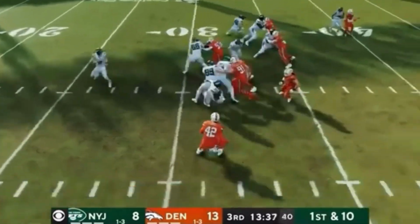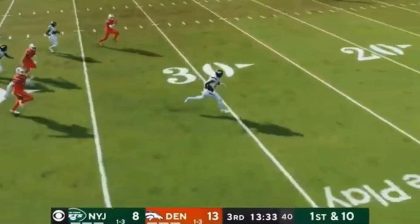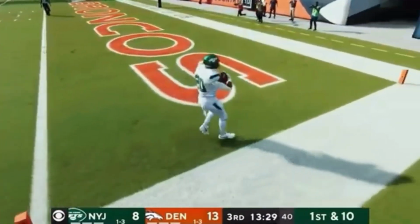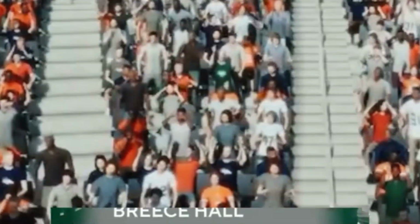On first down, it gave to Breece Hall. Right up the middle, and there he goes. Breece Hall into Denver territory. And he's got a Hall pass to the end zone. Jets in front, 72 yards.